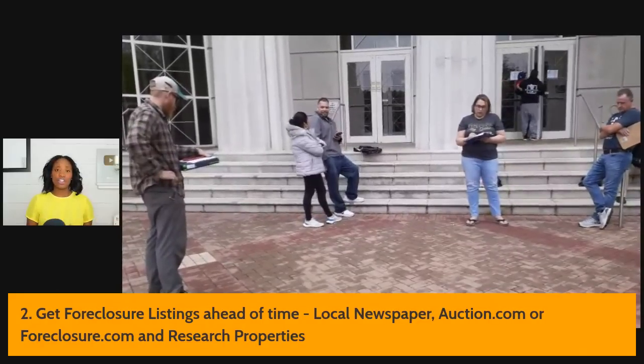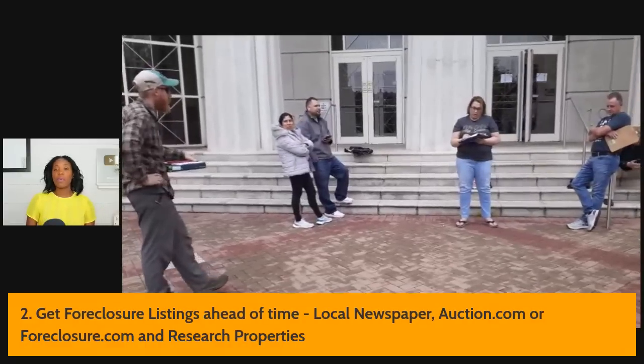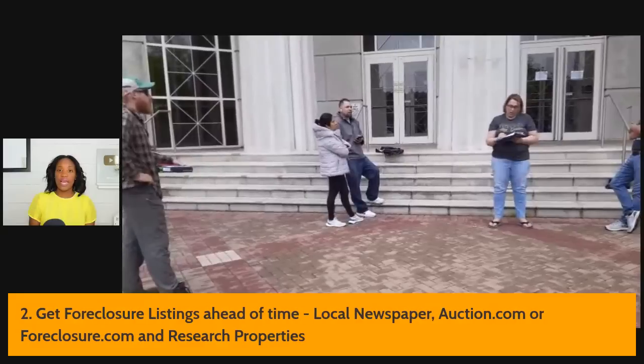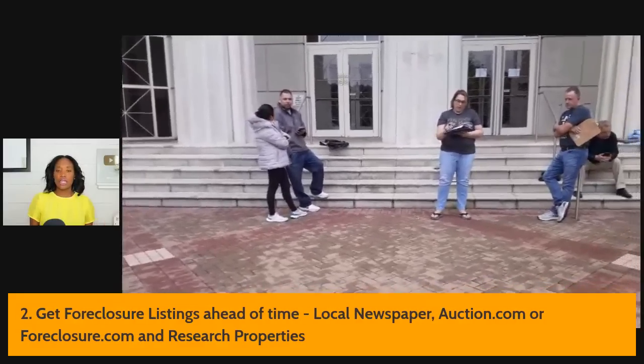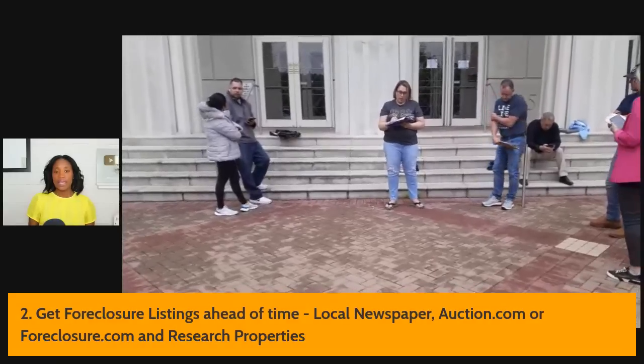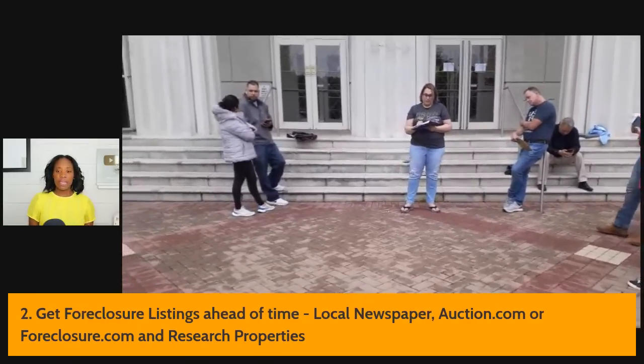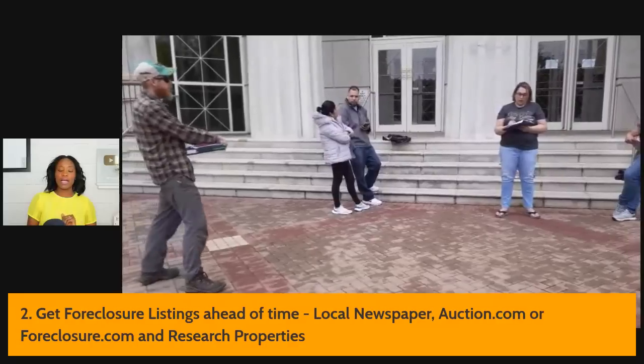Do some research ahead of time so you know what would be a reasonable bid on that property, like what are homes going for in that area. Because if you're doing an auction, you're trying to get a deal, right? You're trying to get something that's going to be lower priced than you would typically pay for that property. So just make sure you're doing as much research as possible.